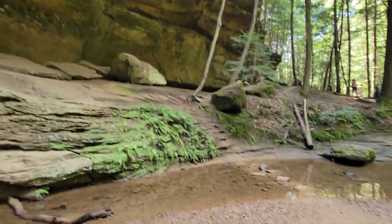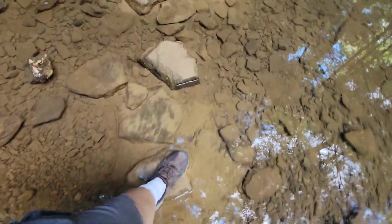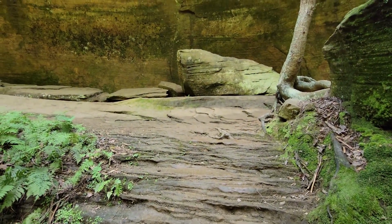Wow, that's... I'm going to hike on up there and check it out. There's a little bit of a crossing here. Not too bad, just a little... And then I have to climb up there. Not too bad.